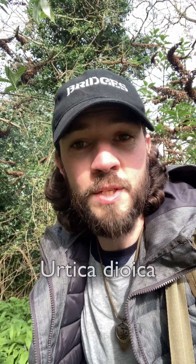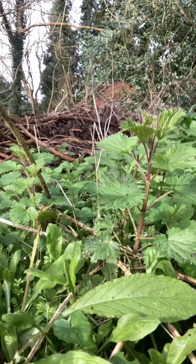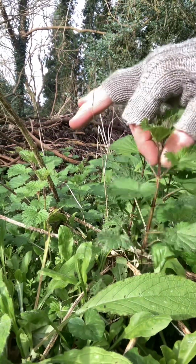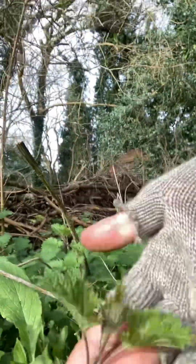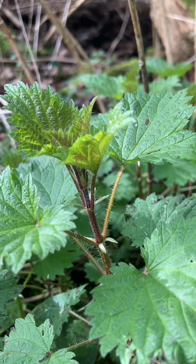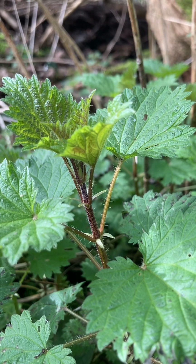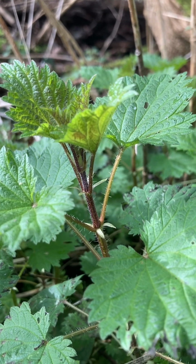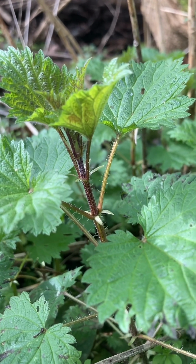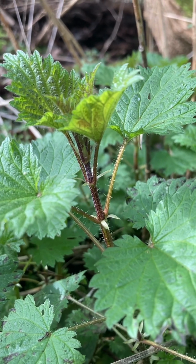So up next is Urtica dioica, or the common stinging nettle. Very, very common, in fact, in most British woodlands. And what we want from these is to pinch out the tips and get the young fresh nettles. An important feature to note on the stinging nettles is that they are covered in tiny microscopic hairs which inject you with a histamine which causes rashes and swelling and itchiness, so it's probably best to wear protective gloves when handling this plant.